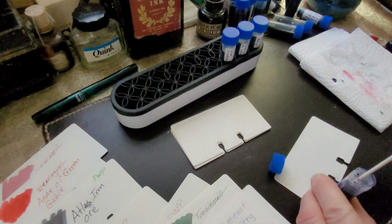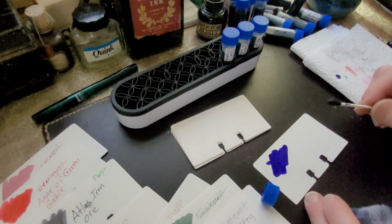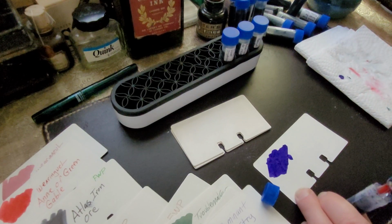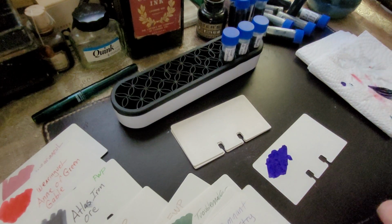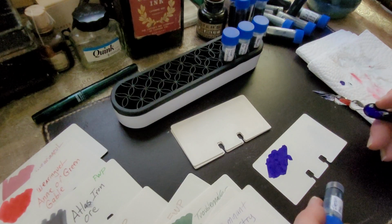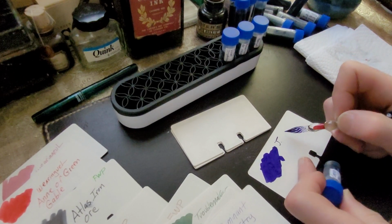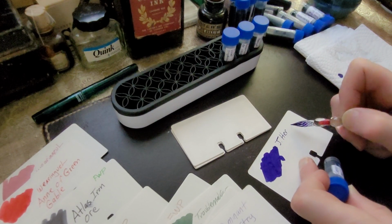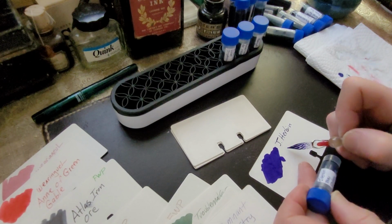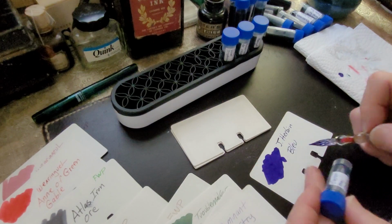Let's see. Jacques Herbin. Oh, I like that. I like that a lot. That is very nice. Why blue cream? It's almost like a royal purple. It reminds me a bit of tanzanite, Private Reserve's tanzanite for some reason. Blue cream. No, Blue Ocean. Sorry. Blue Ocean.